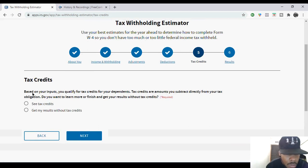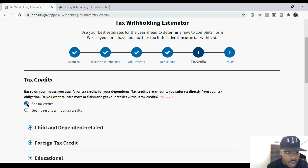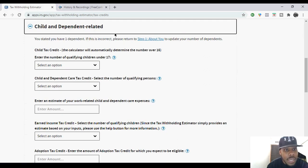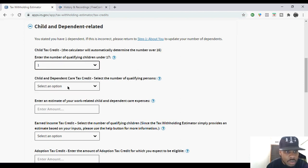Tax credit. Based on your inputs, you qualify for tax credits for your dependents. Tax credits are amounts you subtract directly from your tax obligation. Do you want to learn more or finish and get results without tax credit? In this case, we're going to click see tax credits, just so you can see what's going on here. Child and dependent related, you stated you have one dependent. If this is incorrect, please return, but that's correct, so we'll leave it there. Enter the number of qualifying children under 17. I'm going to say 1.